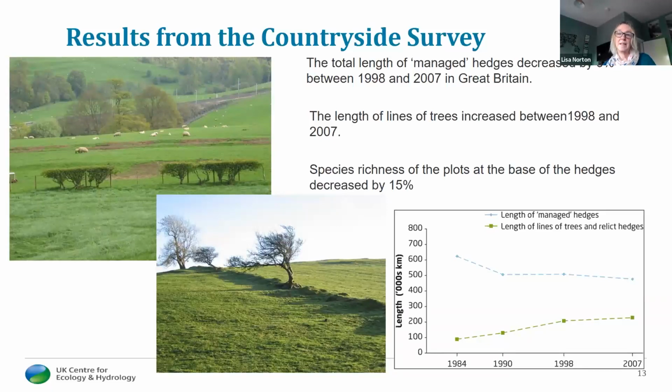And we also found that the species richness of the plots at the base of the hedges was still decreasing, and over the whole period of the survey, from 78 to 2007, it decreased by 15%. So still some loss.